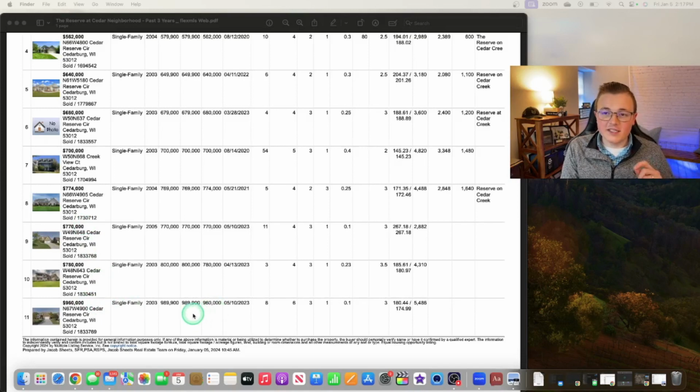960. The reason is that if we pull up the map on the screen over there, we can see this little community that is highlighted will have these properties that will have actual water frontage and access over to the Cedar Creek itself. So that brings you into a whole different tier, a different echelon. If you're looking to sell, you're going to want to consider that in your price point, in this higher price point. This is $200,000 higher.